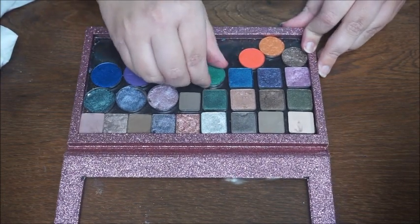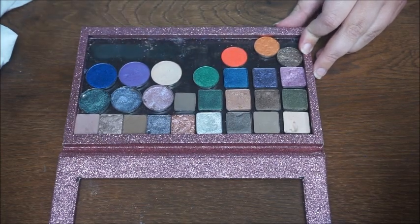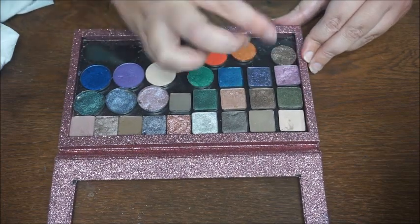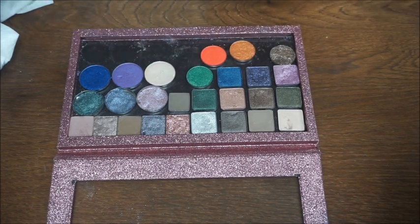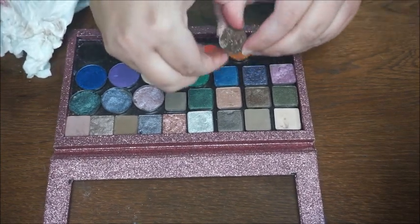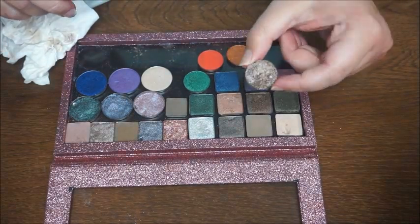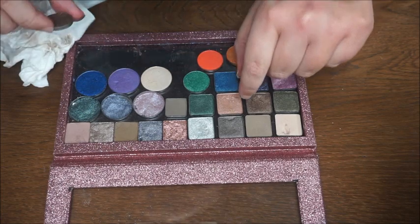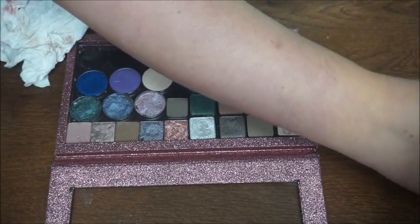Okay, this green, I know I want to keep a green. Ooh, oh gosh. I don't have a color like that, and that's probably why I'm keeping that. That's pretty. But I'm probably going to get rid of this little shade here, which I popped out of probably a ColourPop palette. It's really falling apart and I didn't really like how it performed, so that one's going to go.